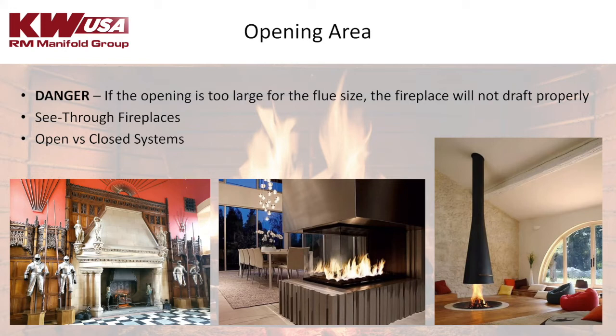A lot of times with these see-through fireplaces, they are enclosed, like you see in this second picture here. And these pier fireplaces are like that. If this was open with that amount of surface area, there's no way that would be able to properly vent without a mechanical draft system. So we do install a lot of mechanical draft systems on these manufactured fireplaces like these pier and see-through fireplaces.